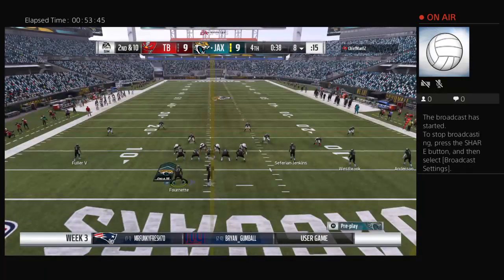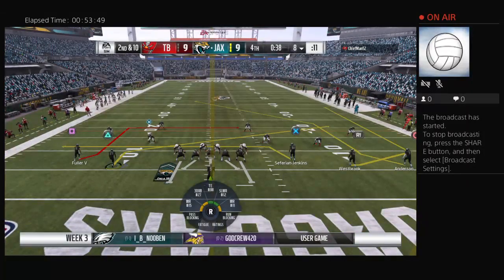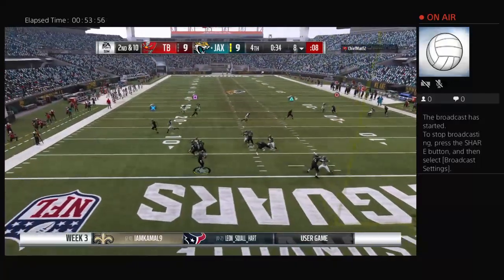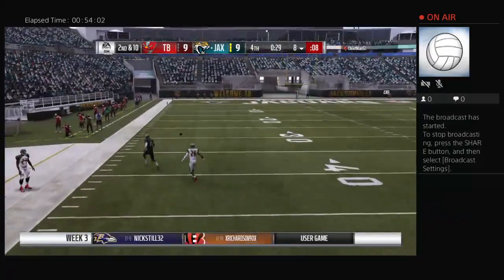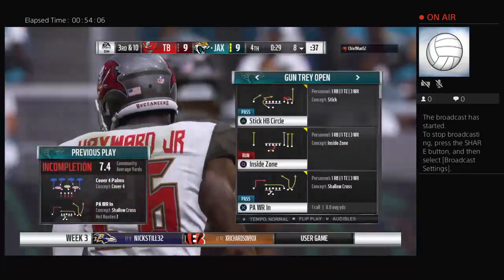Bortles to throw. Now he'll let it go deep left side. So the long attempt falls innocently to the ground, and it brings up 3rd.